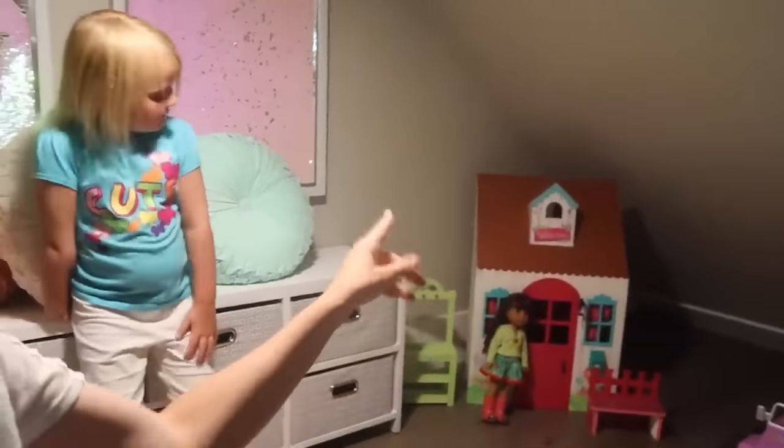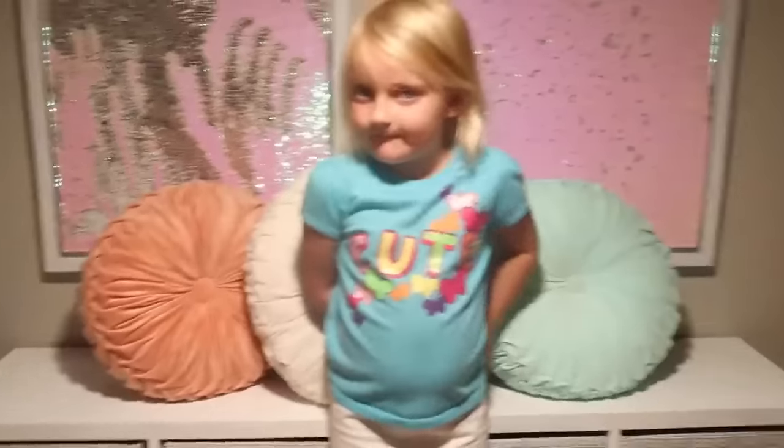We have Blake's little baby set up over here, and Parker's Welly Wishers over there. The two youngest are pretty much the ones that spend most of their time down here. So this is where we keep all of their special toys to play with.